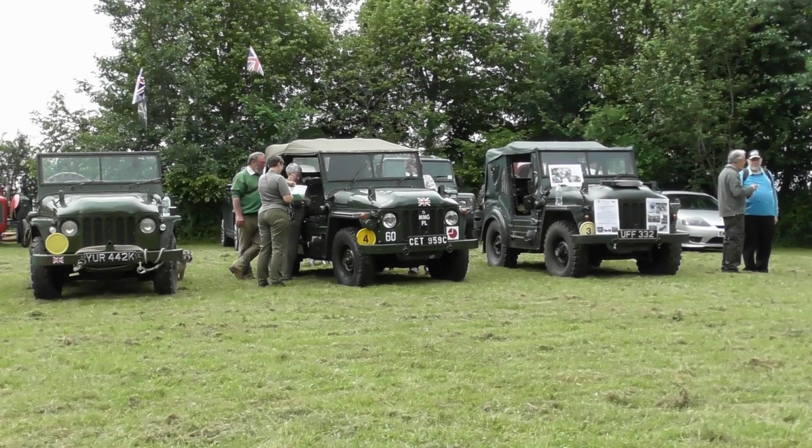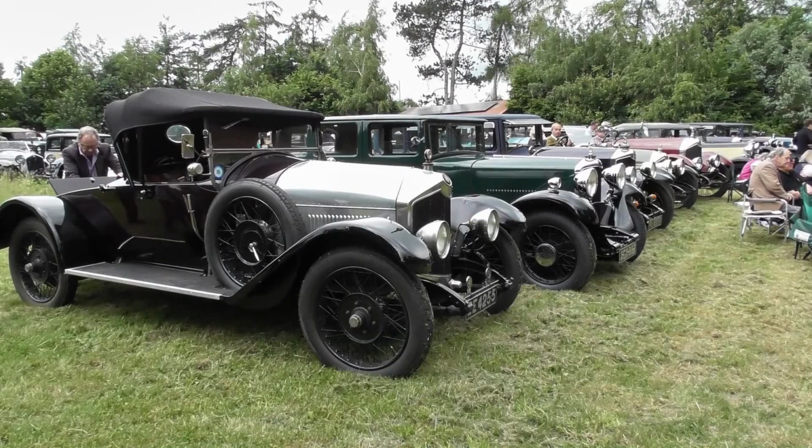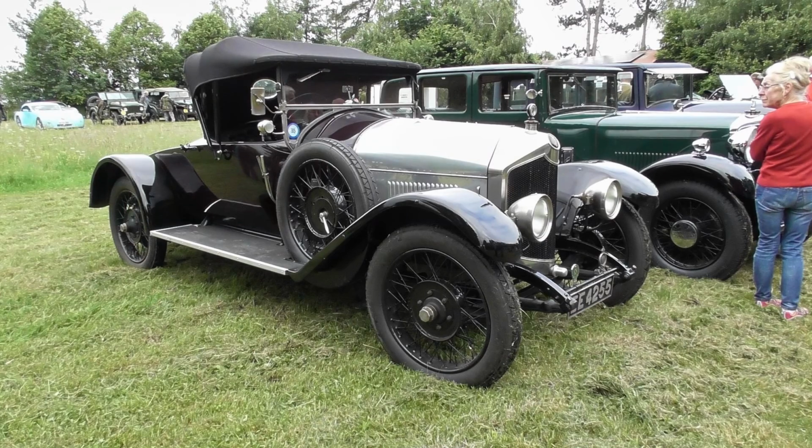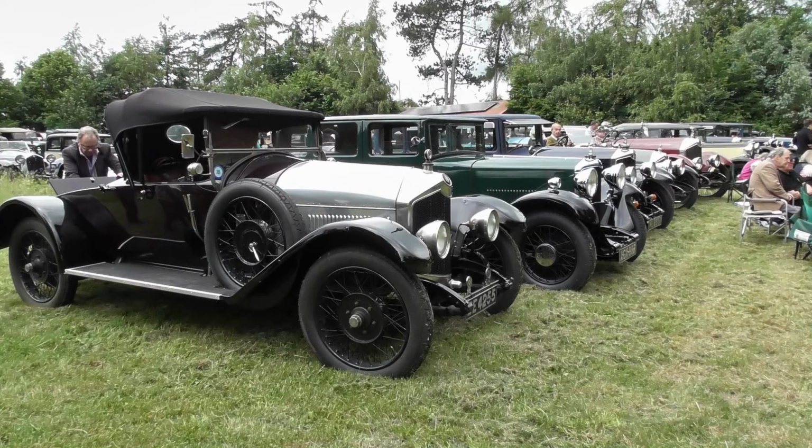Then in the central paddock area we had the three Champs that we saw arriving. Phil had come up from Somerset. I think John and Pat had come up from Hayling Island, so people had travelled quite a distance. And then we'd got a smashing gathering of vintage Crosley cars. And I have to be honest, Crosley is not a name or a make that I've actually heard of before, but they were beautifully turned out and a real credit to their owners.